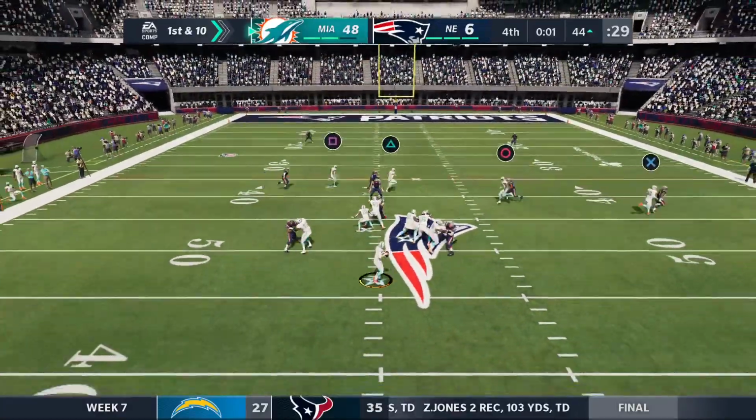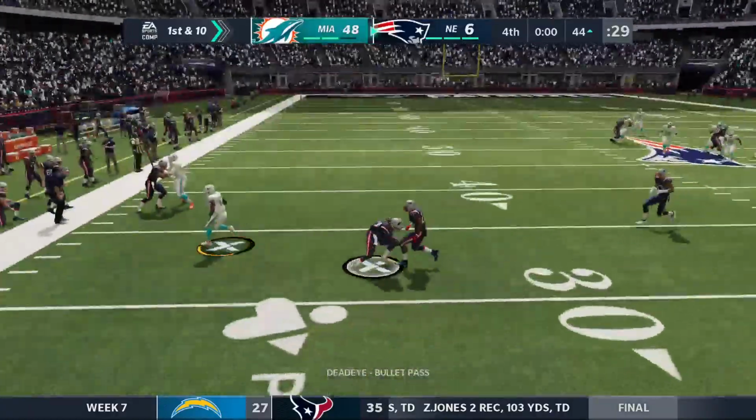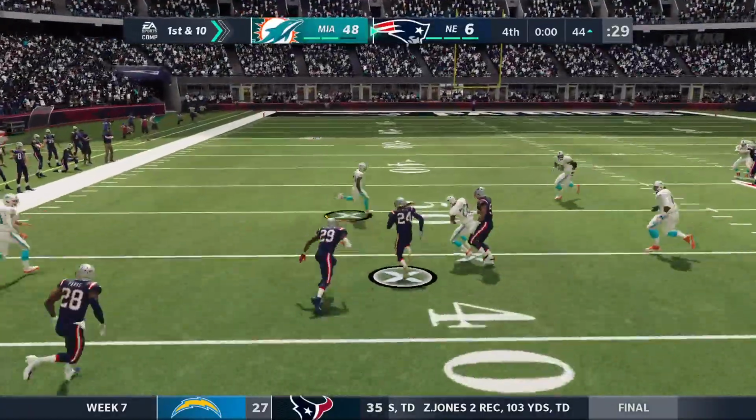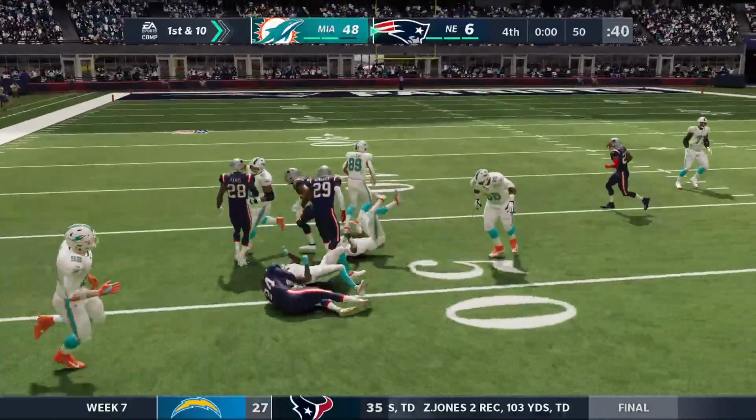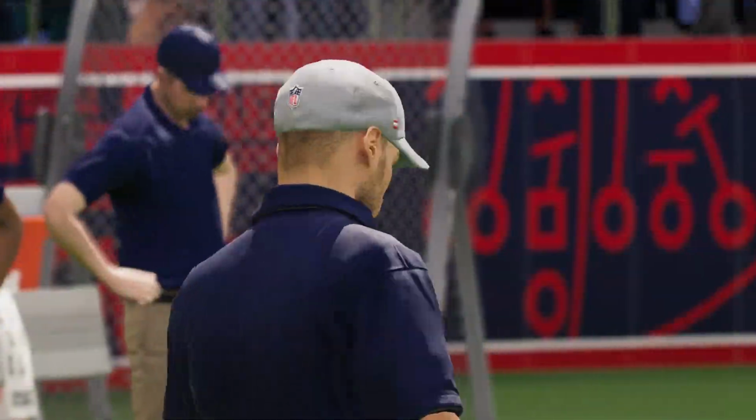They'll come out throwing here on 1st down. Oh, a ball batted in the air, and now it's intercepted. Picked off by Stephon Gilmore. And that will write a finish to this ball game.